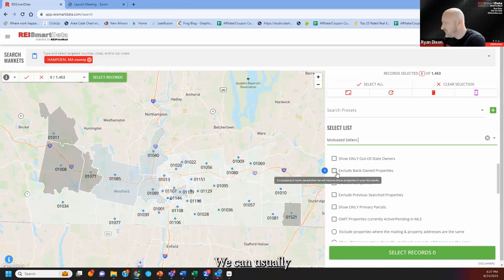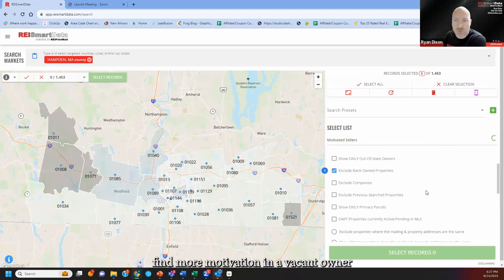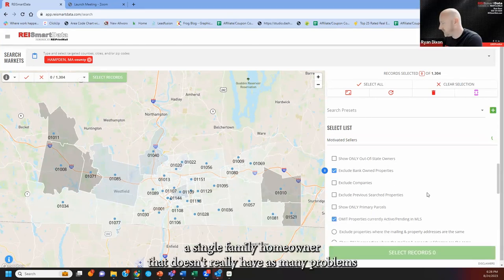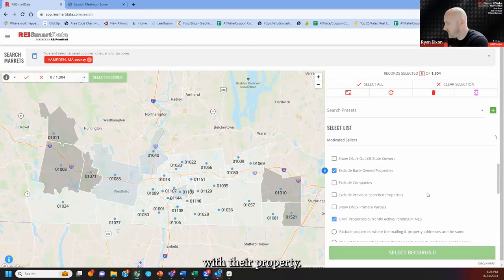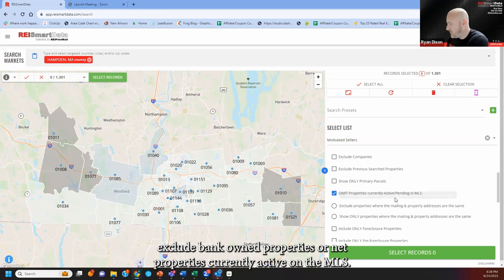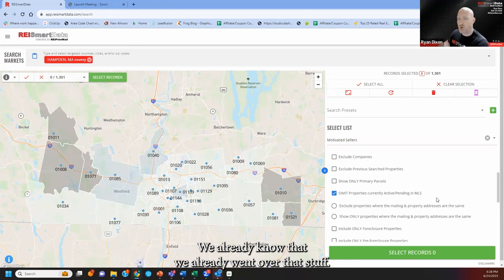We can usually find more motivation in a vacant owner than you would with a regular single family homeowner that doesn't really have as many problems with their property. So we have include only vacants, exclude bank owned properties, omit properties currently active on the MLS. We already know that. We already went over that stuff.